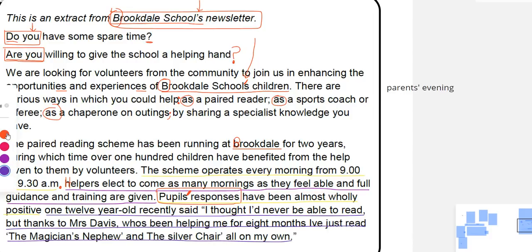And so that's telling us that we definitely need a full stop here. And if we need a full stop here, we need a capital O for one 12-year-old. So that's another change. We needed to change the small letter into a capital letter. We need to add a full stop. And also, we need a comma for direct speech. We're quoting what the 12-year-old said, and so we do need that comma before the speech.